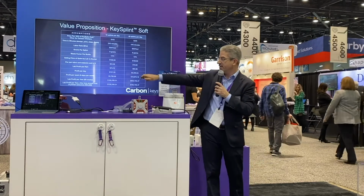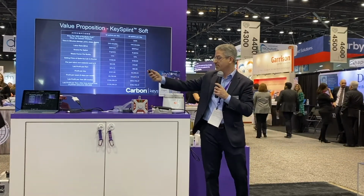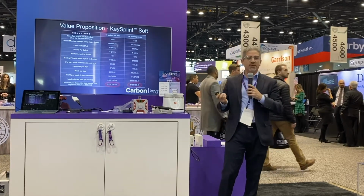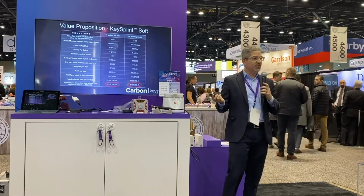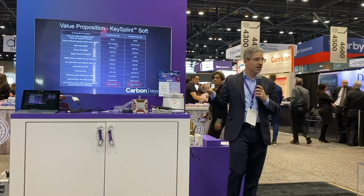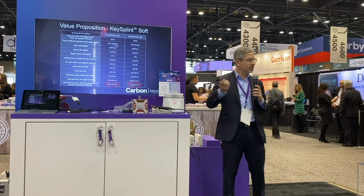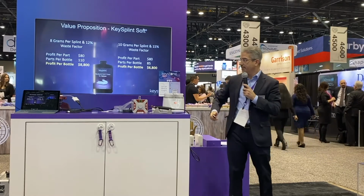And then we do a breakdown of the profit per build plate, per day, per week, per year. And at the end of the day, even with the Carbon system, which everybody here knows is not inexpensive, there's an extreme amount of profit built into those users by adopting Keysplint Soft and using this workflow. Let's look at it even more generically, all right?